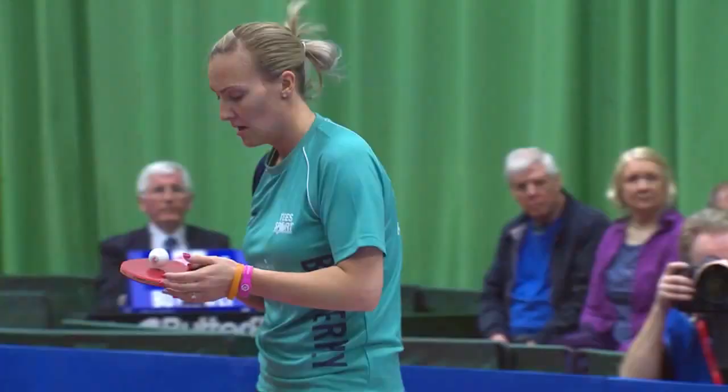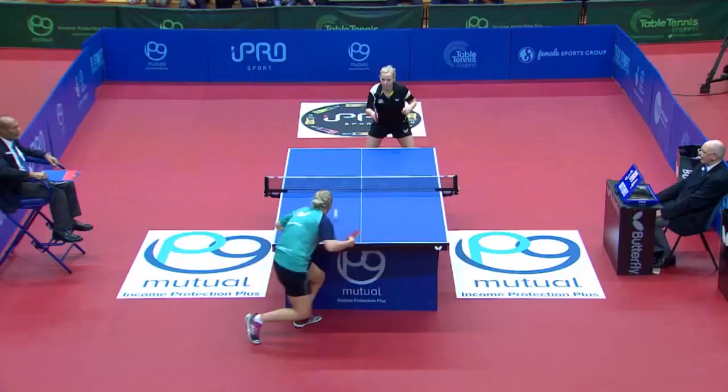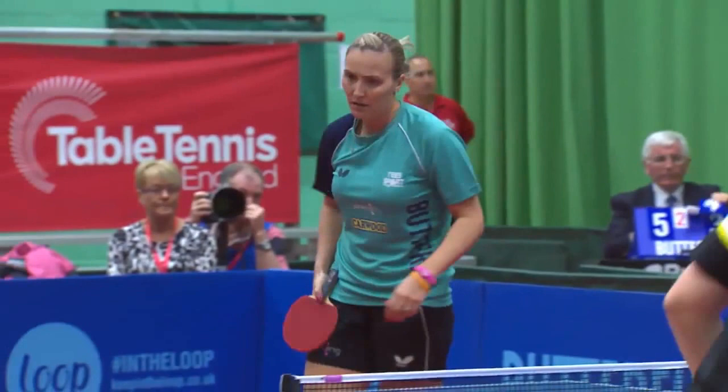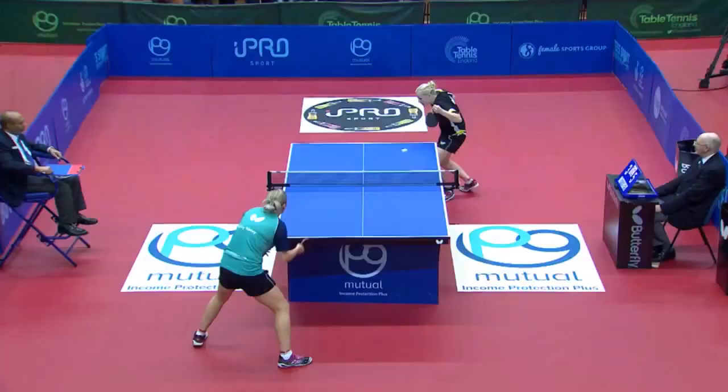4-3. It's the red side of Hicks's racket that is the pimples. Rodden Fulham coaching Hannah Hicks here in the semi-final of the women's singles. 3-5. Sibley now 5-3 in the lead with her two serves. I thought it was Sibley to serve, it's not, it's Hannah Hicks.